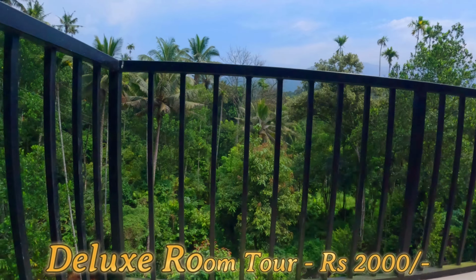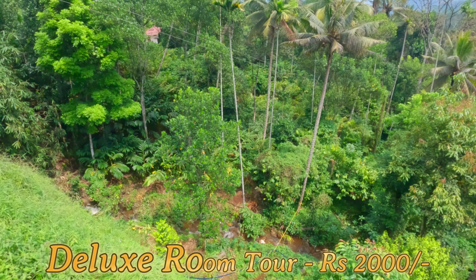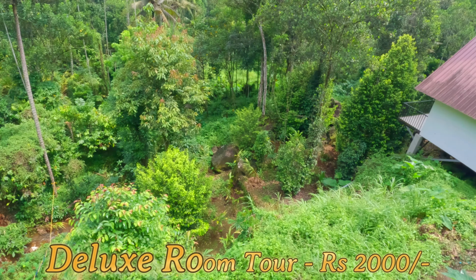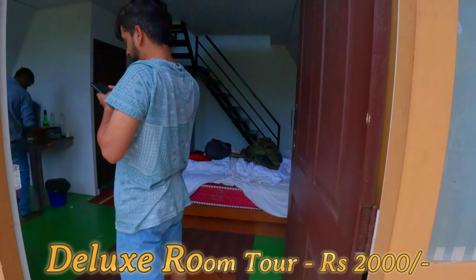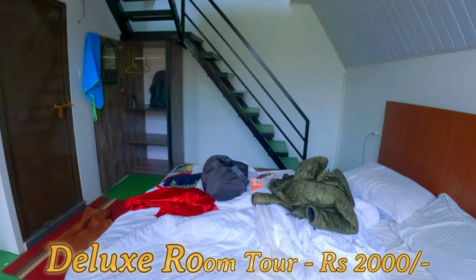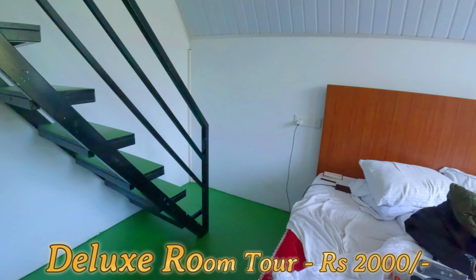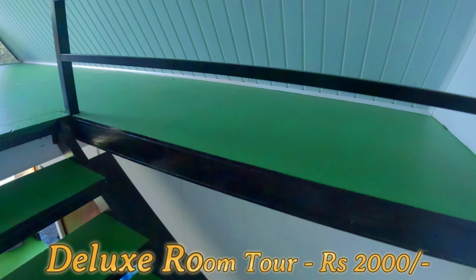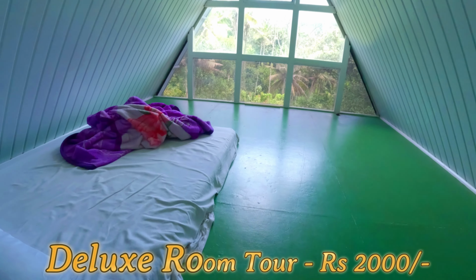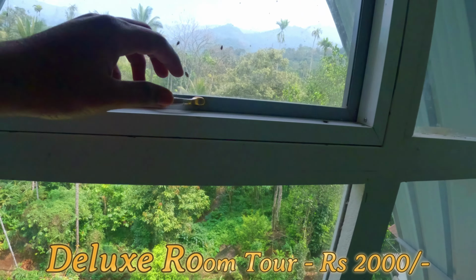So as we enter, we get to see the balcony, the view from this balcony. It's calm, surrounded by nature, so you would love it. So a family can stay at these deluxe rooms, where there's a cot below and one more at the top. And this is a view from the top, guys.